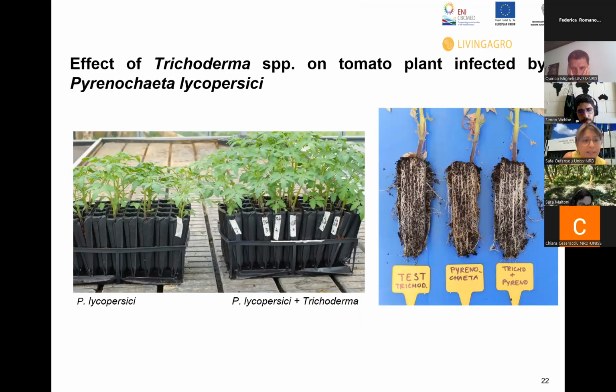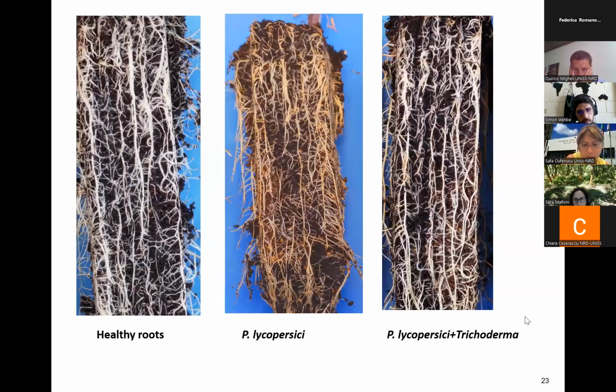Last but not least, here I would like to give you some idea about our experiments, about the effect of several species of Trichoderma on tomato plants infected by Pyrenochaeta lycopersici. As you can see here, there is a high similarity between the healthy root and the root treated with Trichoderma.